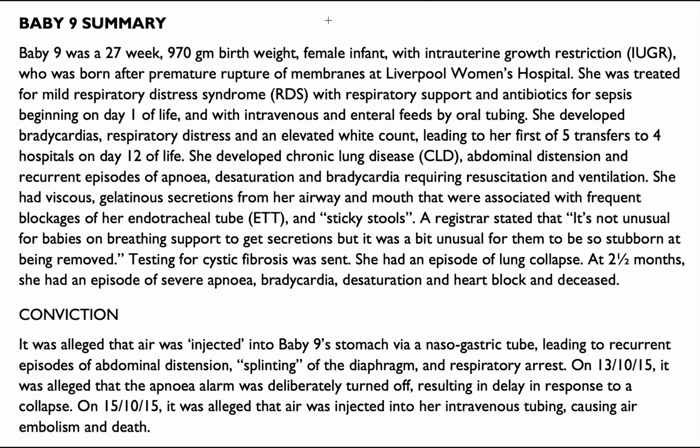Obviously, as well, it is mentioned that this infant has intrauterine growth restriction, making it even worse. Then born after premature rupture of the membranes at Liverpool Women's Hospital, making her even more vulnerable. Treated for mild respiratory distress syndrome with respiratory support and antibiotics. So this infant, according to Dr. Evans, didn't have any breathing problems, didn't require any oxygen, didn't require any respiratory support.